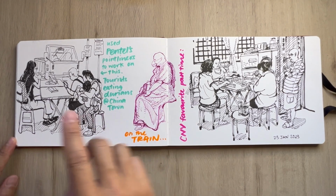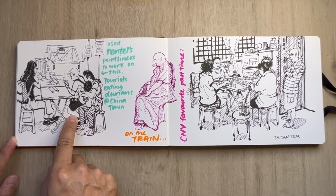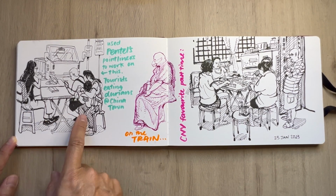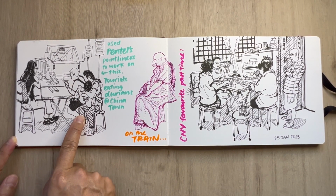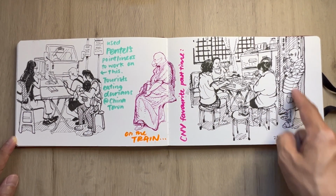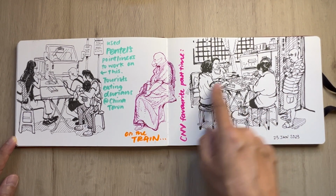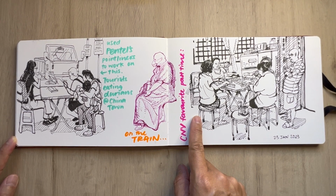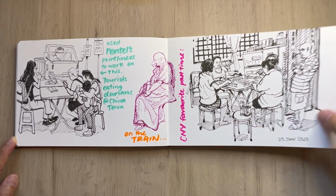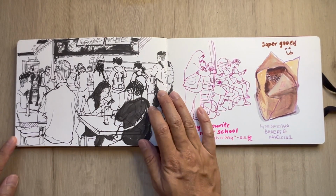And did a demo over at Chinatown. I filmed the demo at Chinatown using Pentel's point liners, sketching a monk on a train. And my friends invited me to their house to sketch them play a game of Mahjong, which was featured in my Chinese New Year special this 2023 on YouTube.